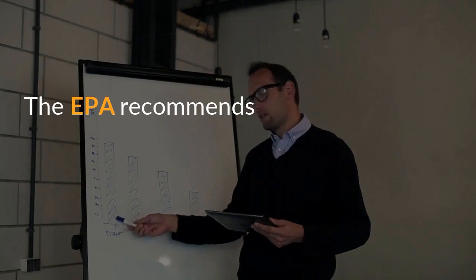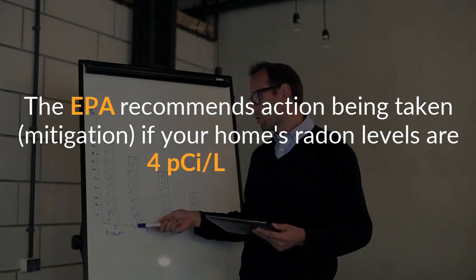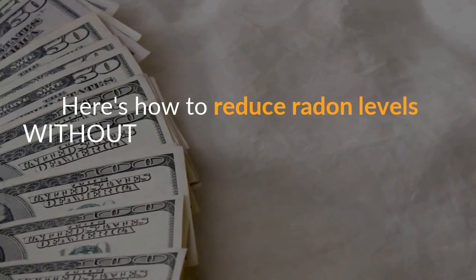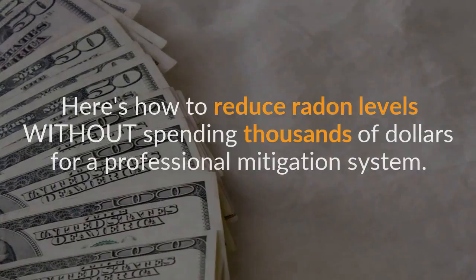The EPA recommends action being taken, mitigation, if your home's radon levels are 4 pCi/L or higher. Here's how to reduce your radon levels without spending thousands of dollars for a professional mitigation system.